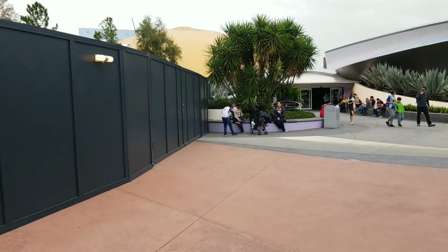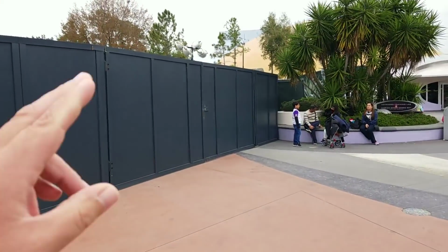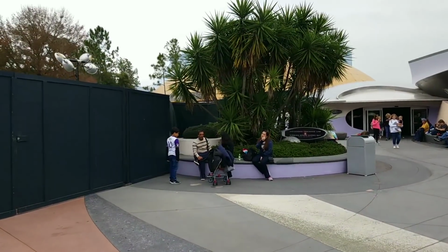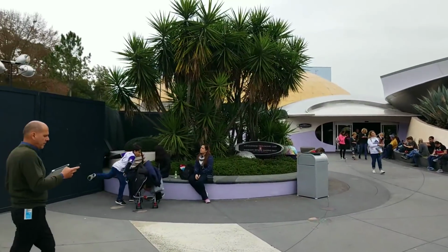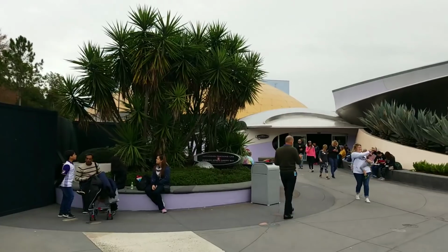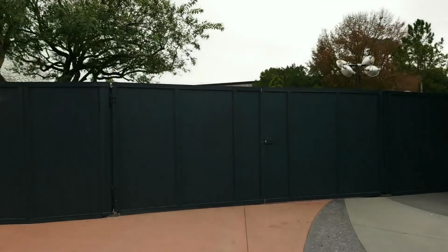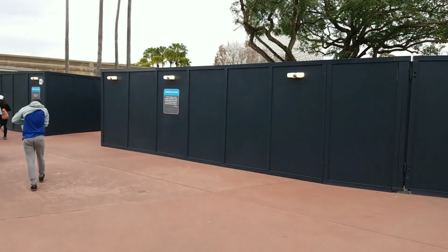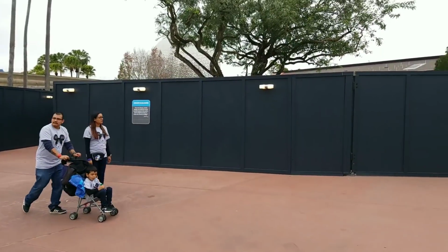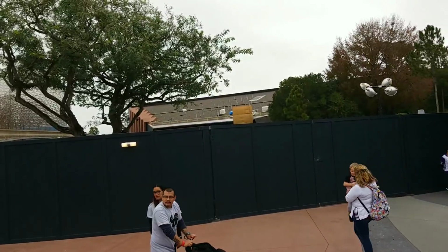So this truly is all blocked off now. You used to be able to walk pretty close up to the entrance of the Wonders of Life Pavilion. Well, now future Play Pavilion. This is what this is going to be now. Wonders of Life is becoming the new Play Pavilion, which is going to have a bunch of interactive stuff going on in there. Yeah, pretty much nothing on the front here. Nothing about Guardians of the Galaxy. Just your Dream Builder signs. You can kind of see over the top there a little bit.